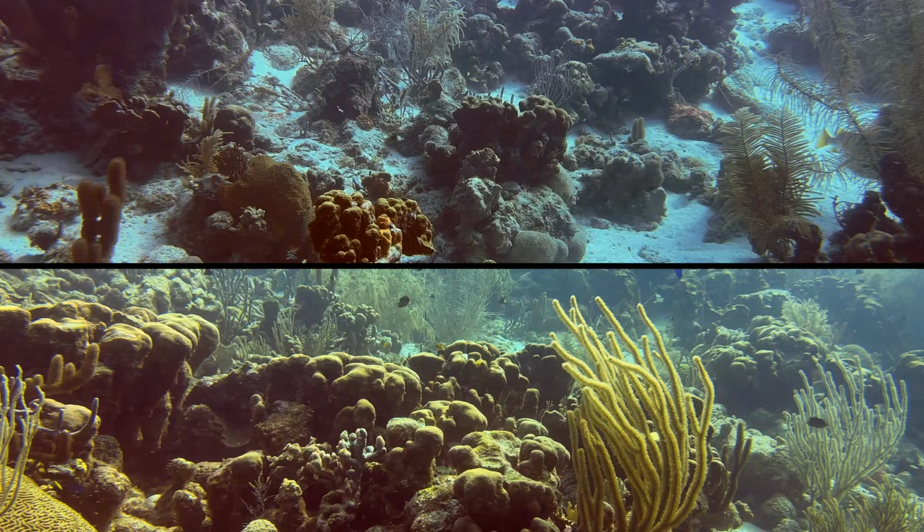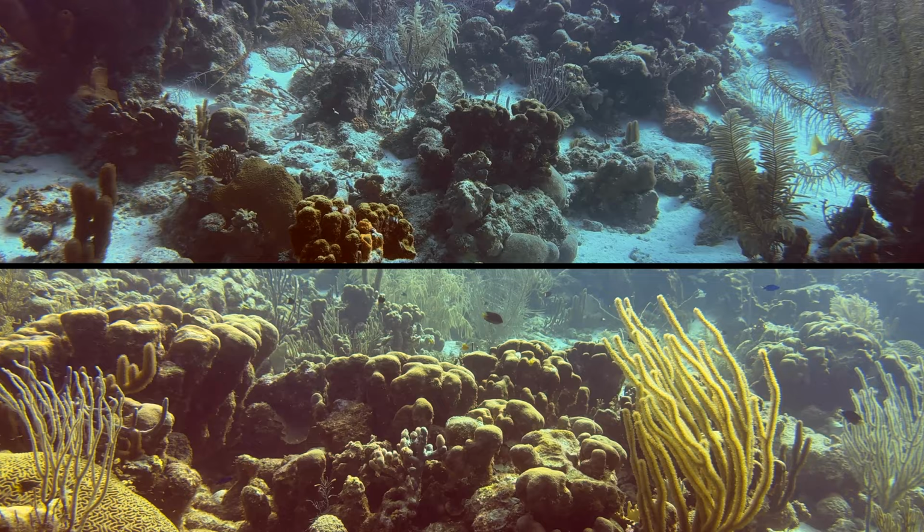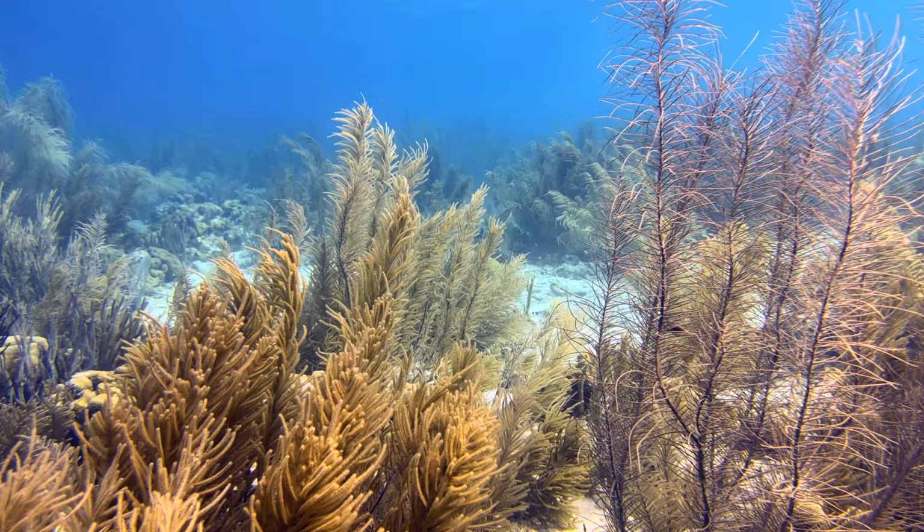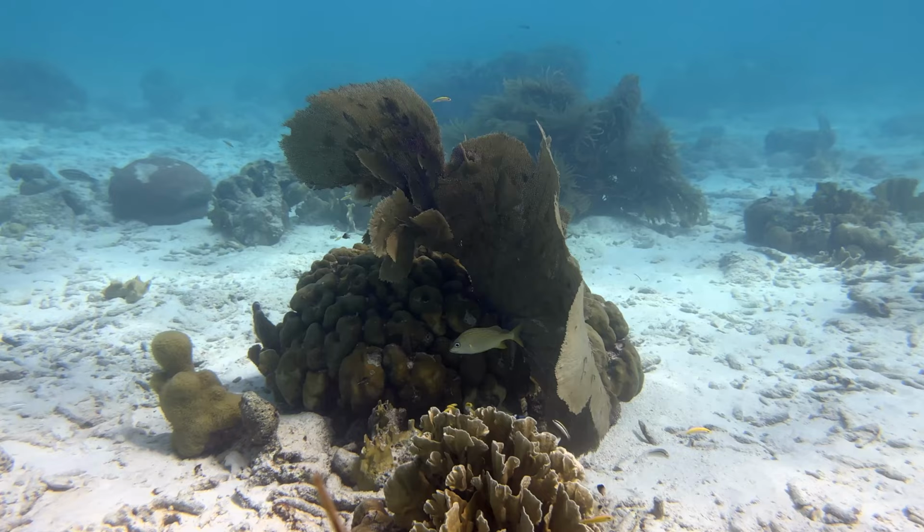We dove here 6 times over several weeks, and each time the current was minimal. That isn't to say it's always mild, but here are some samples of us just floating. If you love gorgonians, this is a great place to get mesmerized as the sea plumes, sea rods, and sea fans ebb and flow with the water.